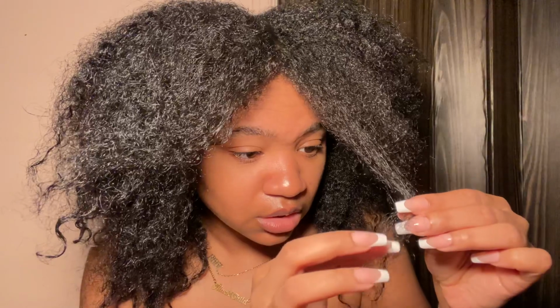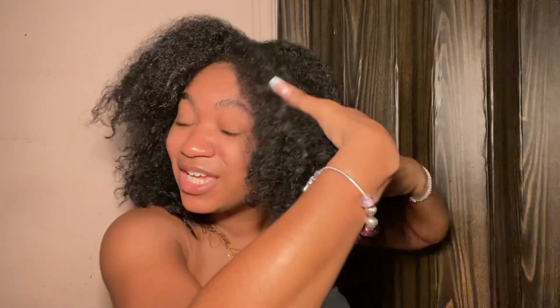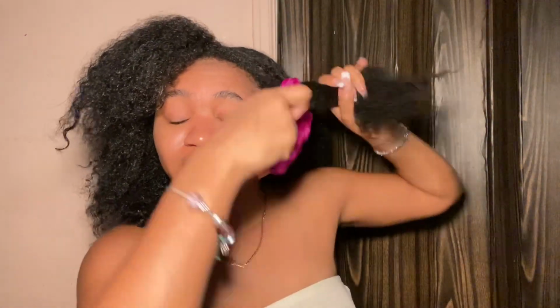Okay, so we finna see if this conditioner is talking about something. You feel me? That kind of hurt. We finna put this conditioner to the test because this is the same thing I did with the Honey Love Organics conditioner and it was working for me. So we finna do the same thing.